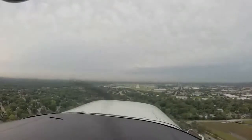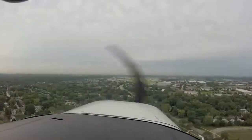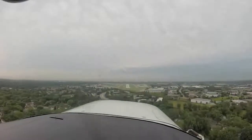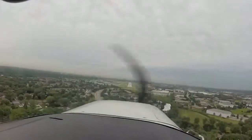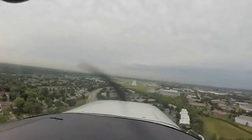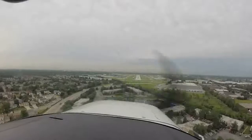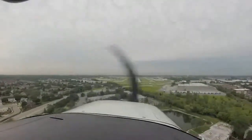All right. This is going to be a no-flap landing. We're not going to use flaps today. Why? Because we don't want to. Lower to 1700? You're going to slow it down just a little bit. All right, look, you're going to crash right into that roof.